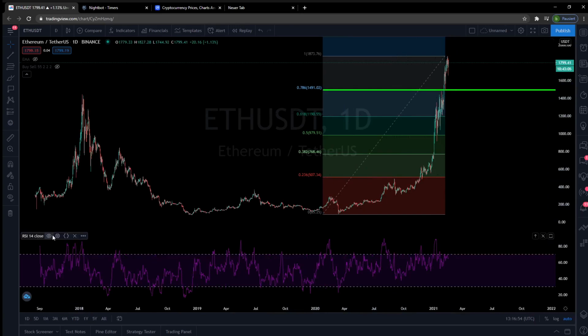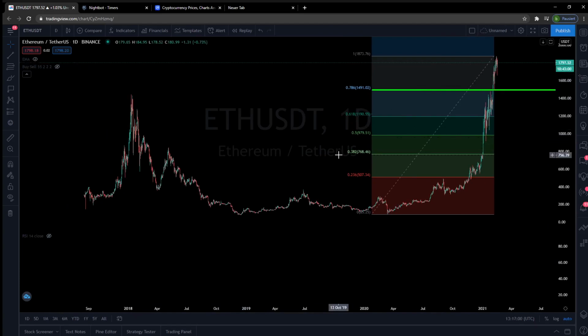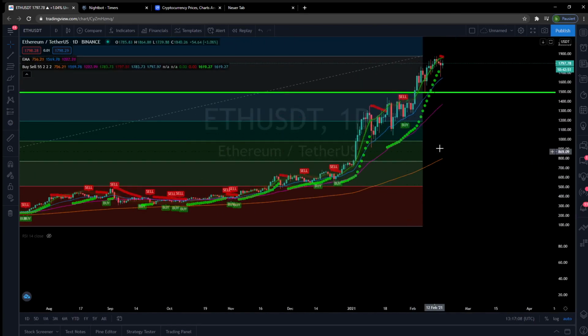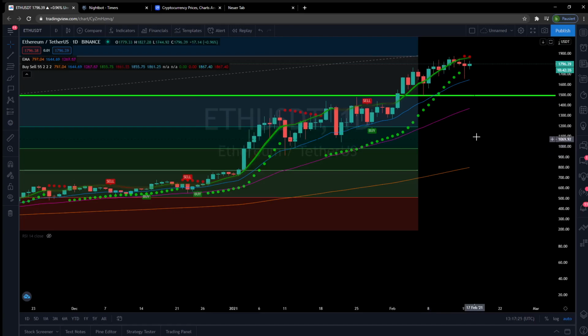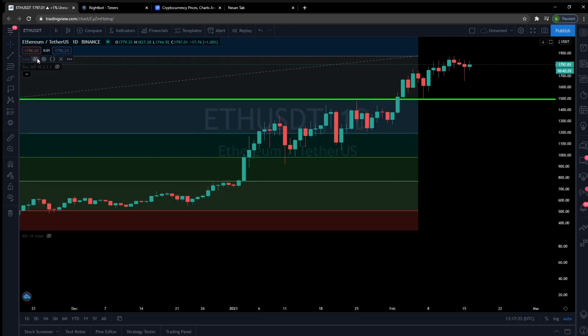Let's turn off the RSI and let's go deeper. First, we take a look at the buy and sell indicator. Here you can see the last buy signal and here was a sell signal. So if you are trading Ethereum on the daily chart and you went into Ethereum about 1250, now it's about 1800. Perfect, you made a perfect trade with Ethereum. Okay, that's for the buy and sell indicators. Let's turn it off. And the EMA, let's turn it off.